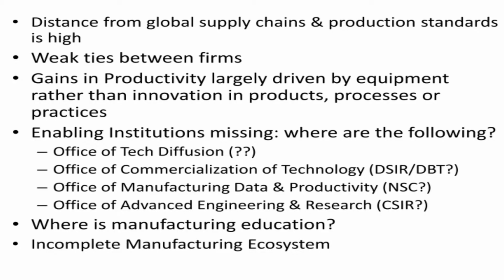This is a typical characteristic of our manufacturing ecosystem, that much of the gain in productivity is coming from investment in new equipment. But economic rents arise when we use that gain in equipment investment and build process and product-related productivity on top of it. Then the next time we invest in technology, we are at a much higher base than we would be otherwise.